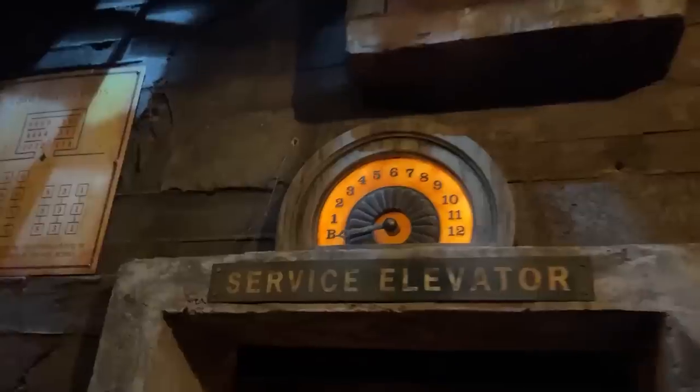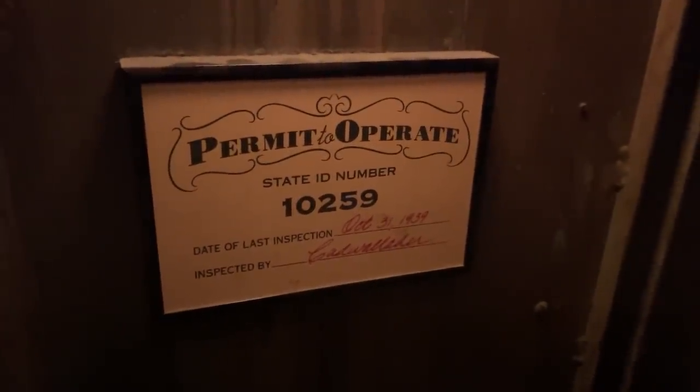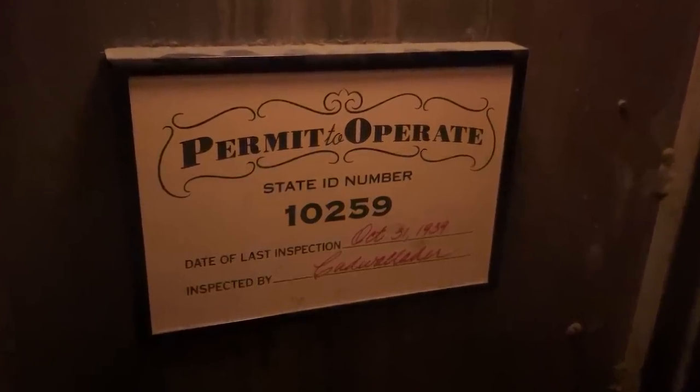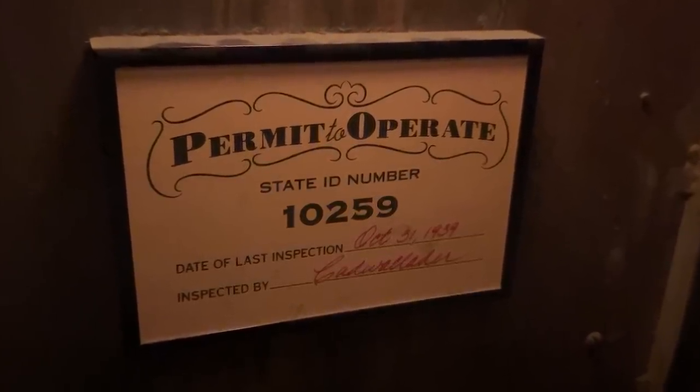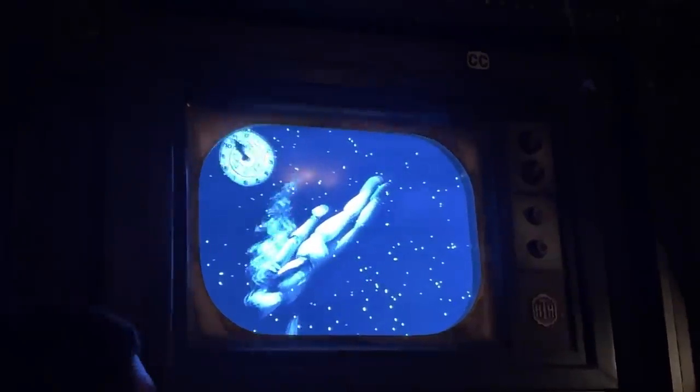But a couple of things to look for when you're actually on the attraction, especially if you sit when you're looking at it, the right-hand side of the elevator, if you go in and to the right, you will see the operation license for the elevator. This one's got a couple of different cool Easter eggs on it. For starters, the certificate is number 10259. That is the date The Twilight Zone premiered on CBS, October 2nd, 1959.